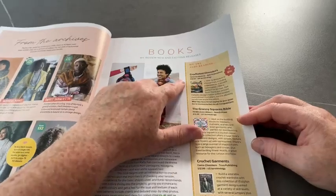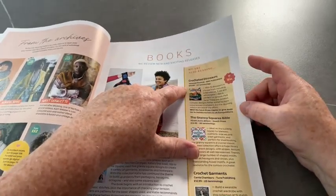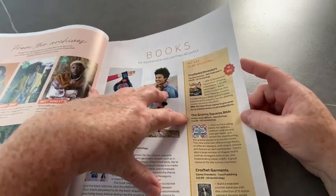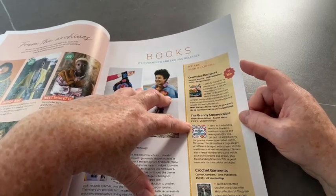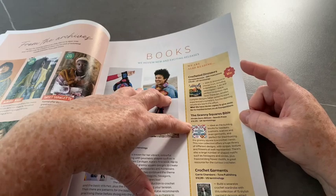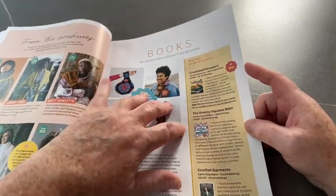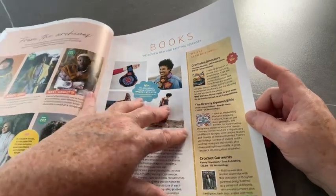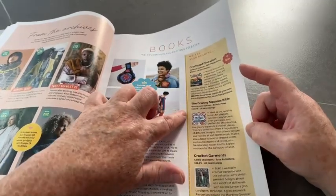So we have Crochet Dinosaurs by Vanessa Muncy, and that's $16.99 if you want to crochet some dinosaurs. The Granny Square Bible, or alternatively, you can watch my year of Granny Squares for free. Just saying. I think we're up to number 23 now. So there's quite a few already there. Ideal for building blocks for blankets, blah, blah, blah. We know that. Crochet Garments. Oh, sorry, the Granny Squares is $12.99.